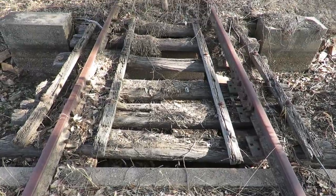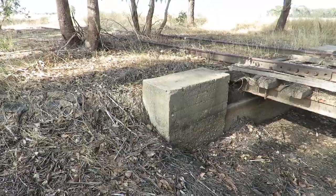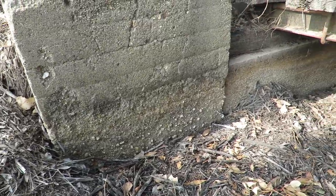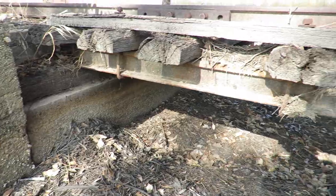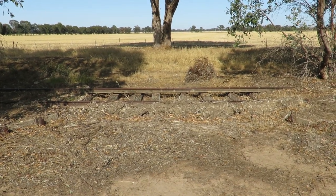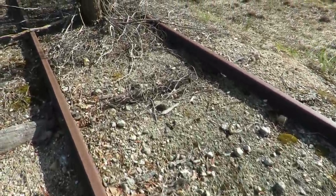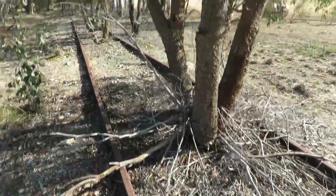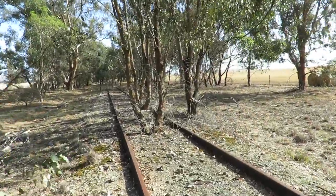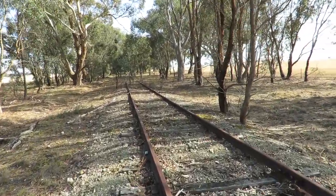If you look closer, you can see the whole bridge is just covered in flood debris. I think this bridge faces a lot more water than the other ones because you can see it started to erode at the bottom. You can see the aggregate coming through. For the geological viewers at home, you would have noticed that the line is mainly ballasted with quartz type rocks. That's because this area of Victoria was heavily involved in gold mining back in the 1850s and so forth. All of these towns that were once on this line were once very involved in gold mining, especially Rutherglen.